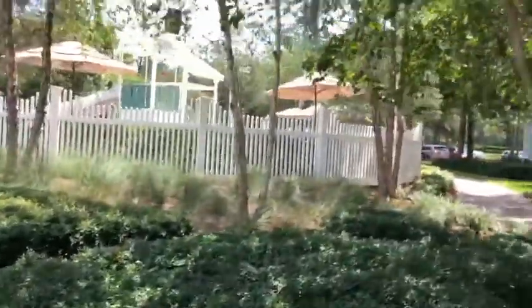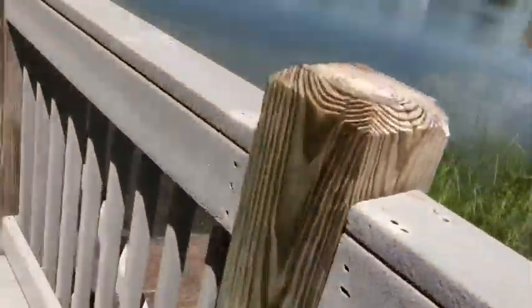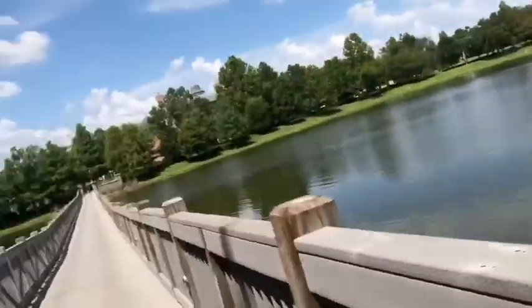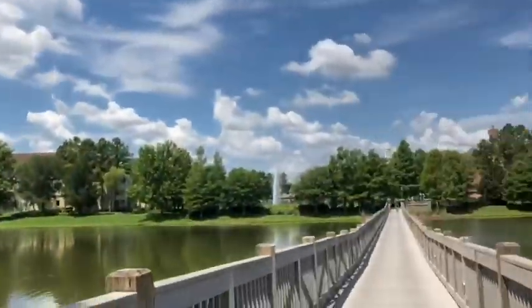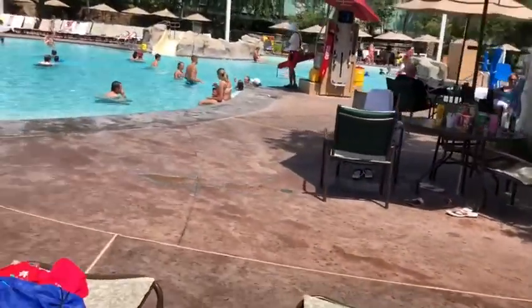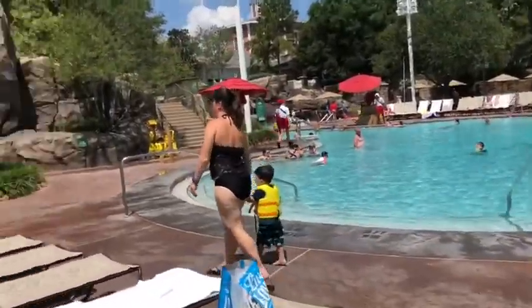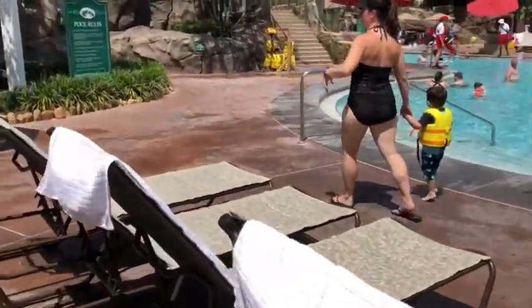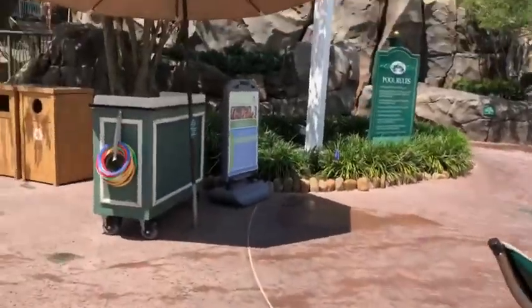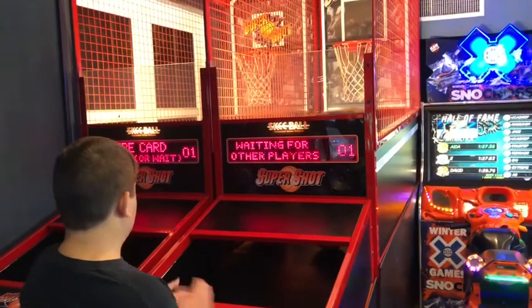I don't know why. We are walking on the bridge. Oh, the lake. A water geyser. Nice pool, a little slide for little kids. A little Donald Duck splash area. Then the big slide. Oh, there's the arcade over here. Let's go check that out. Let's go. I got 130.